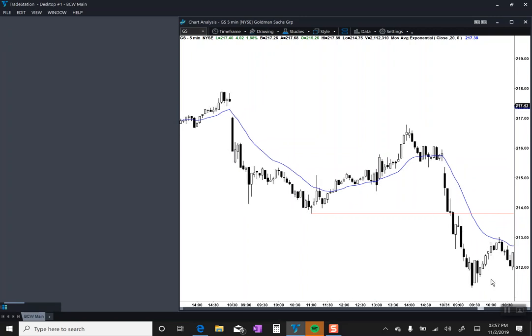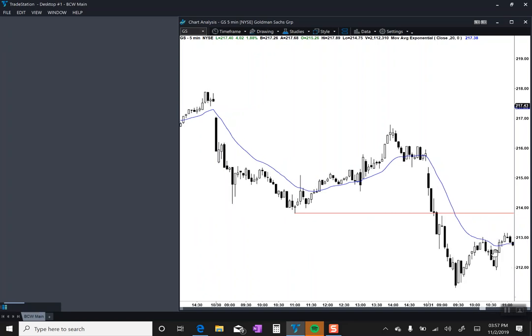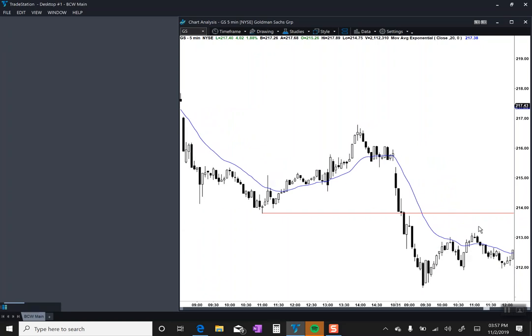And you can see what happened. We had to test, have a fairly deep pullback before we had the rally. So bear trend line break, major trend reversal. And you can see what's happening. We're trying to get to this high and kind of struggling.